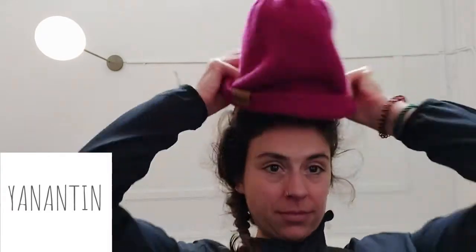Hello world, good morning. I am going for a run today and it is a rainy, yucky day and I'm going to try something. I'm going to wear my alpaca woolen hat, not because it is super cold, but I kind of want to see what it feels like to run with a hat on. Here we go. And I'll let you know how it was.